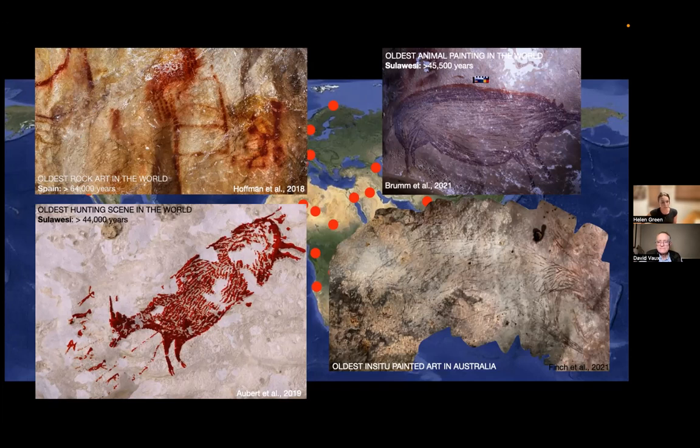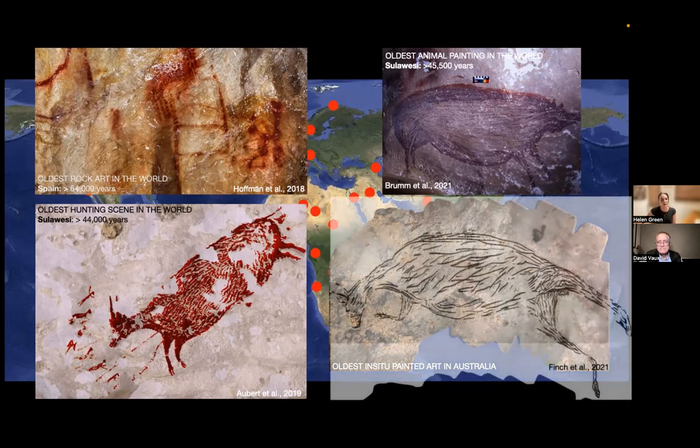But down in the bottom right corner, you'll see another image. And this relates to work done just last year by my colleague, Dr. Damien Finch, who led our research team in a study which identified this life-size kangaroo, which you will see more clearly if I do this. And this is on the ceiling of a rock shelter in the Kimberley. And we now know that this is the oldest in situ painted rock art in Australia. And we'll talk about how old it is a little later on.